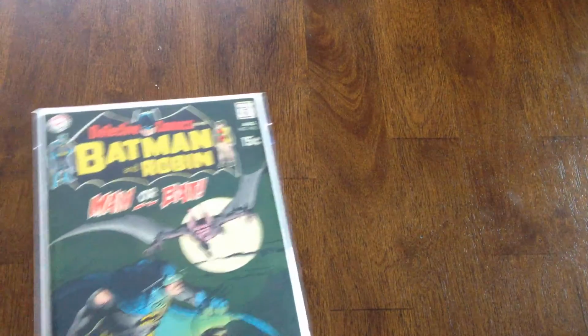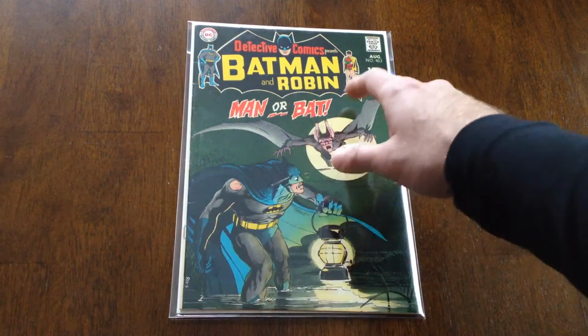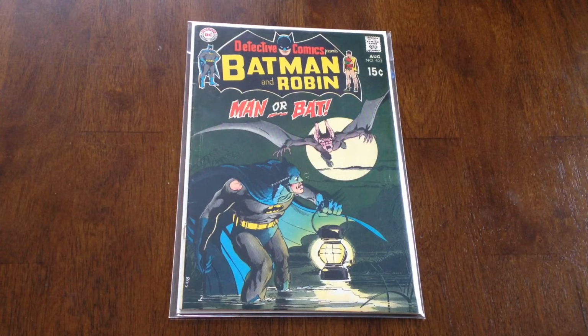That is Detective Comics number 402, the second appearance of Man-Bat. The one I have has a whole bunch of dings. This one has a little bit of a ding right there, but my brother-in-law actually got this for me, and it's an upgrade, and heck yeah, I'm going to take it. So, an upgrade in Detective Comics number 402.